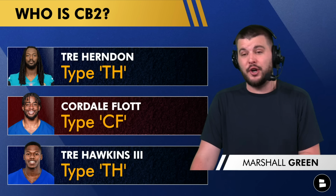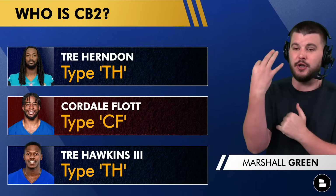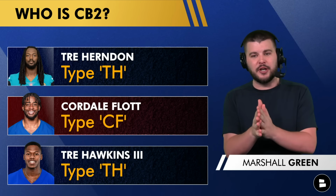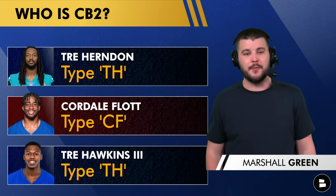Who do you think is going to be the starting CB2, though? We know Deonte Banks is CB1. Shout out to Tay Banks, switched number 3 this year. Ready to see him hoop. Ready to see him play. Who's going to be CB2? Is it Herndon? Is it Flott? Is it Hawkins? Let me know what you think in the comments.